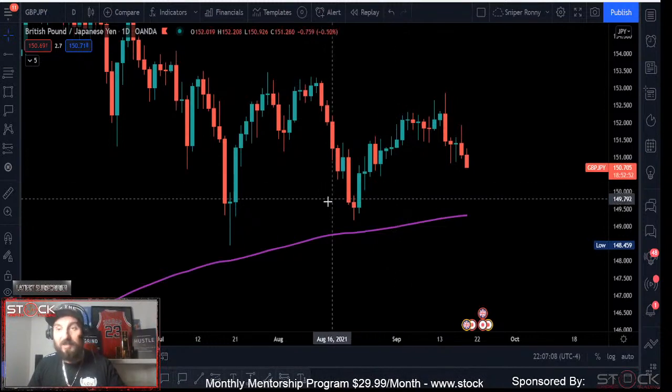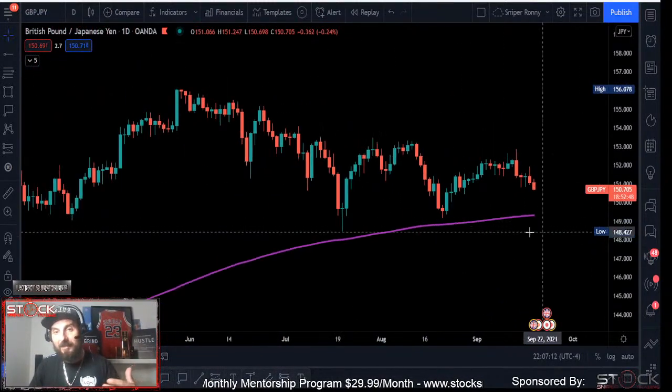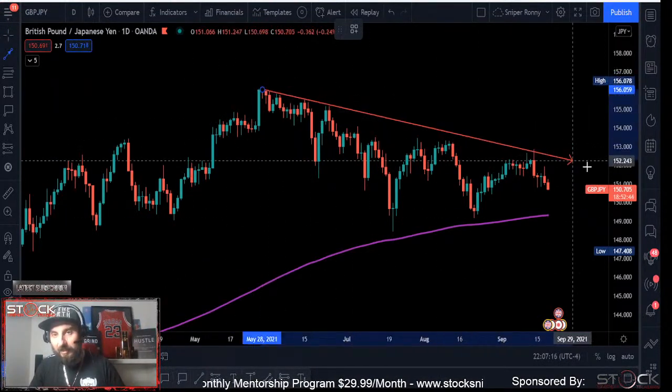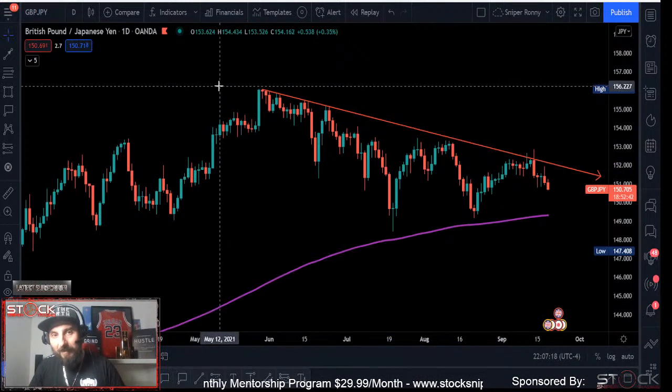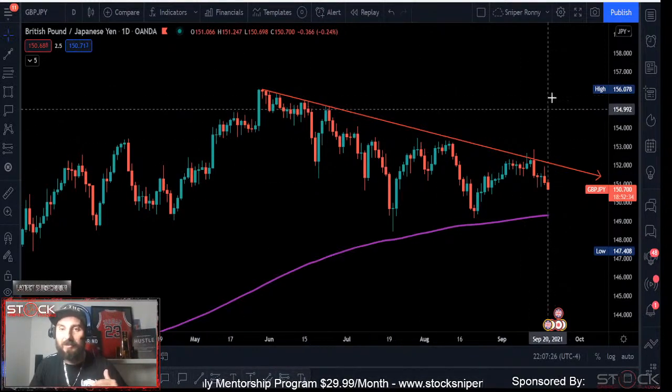Good. Okay, guys. So for GJ, for all of you guys that trade GJ, what is our bias on GJ? This is the daily. Very simple, guys. You can draw a trend line right there. What happened up here? This was the high. 156. We're 600 pips away from 156. So we got a long way to get back to that area.